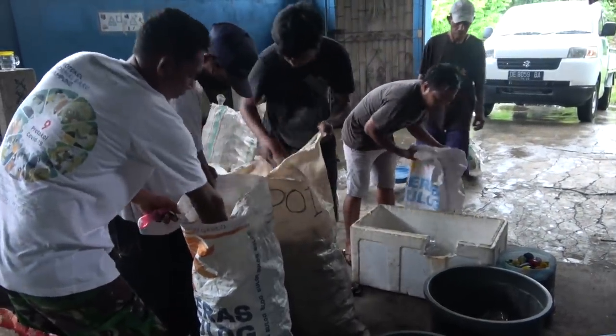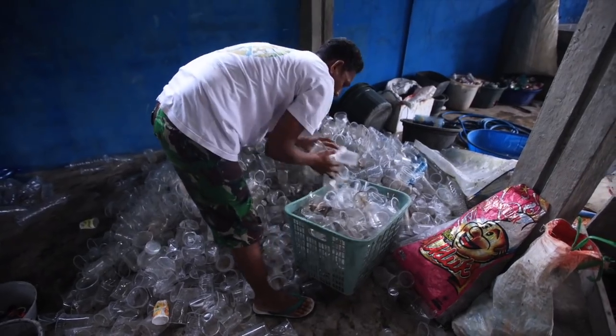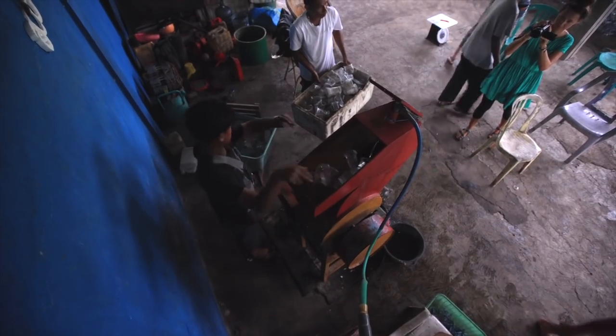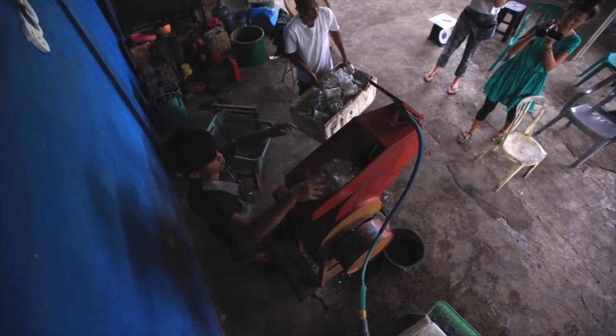It's really interesting, and obviously we've talked in the past about plastic issues in Indonesia. Here's an island that is actually doing something about it. That's a really interesting thing.